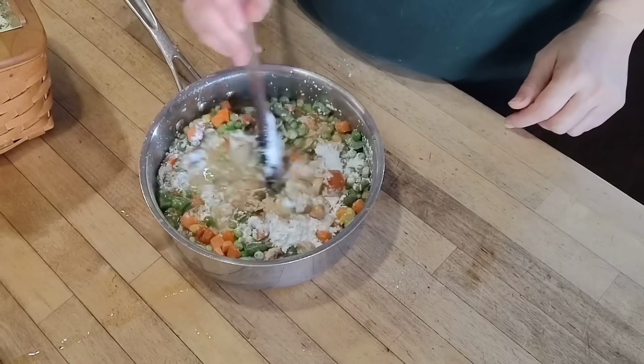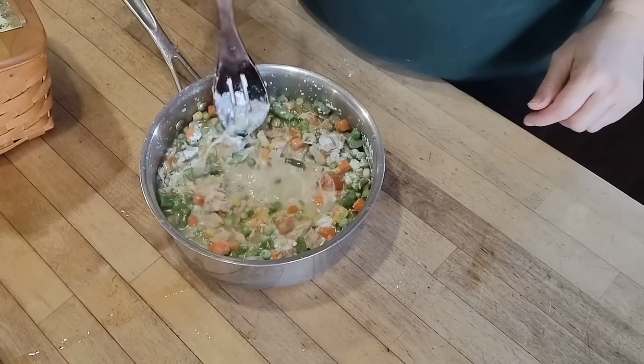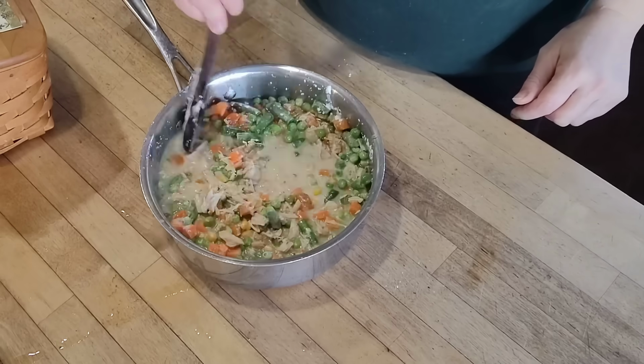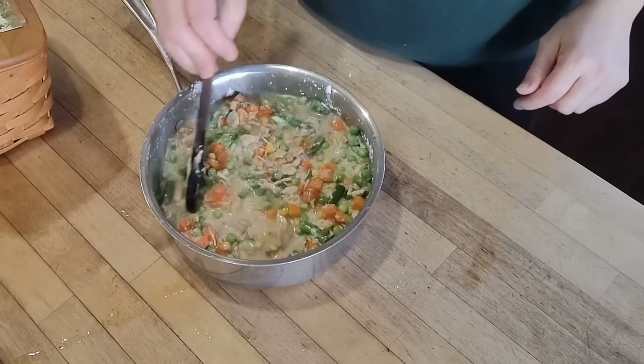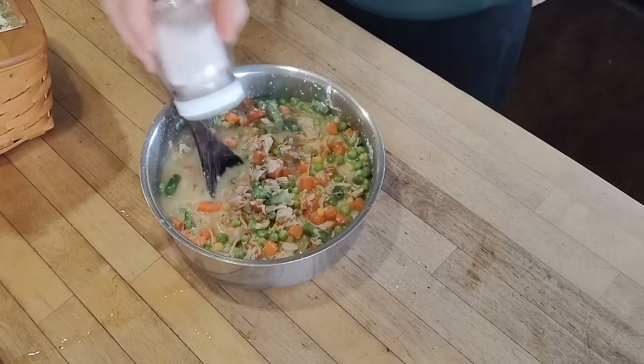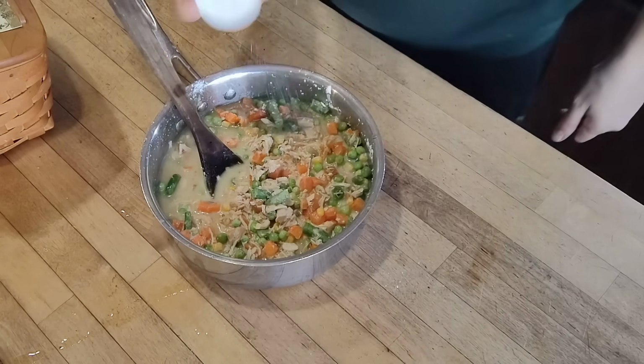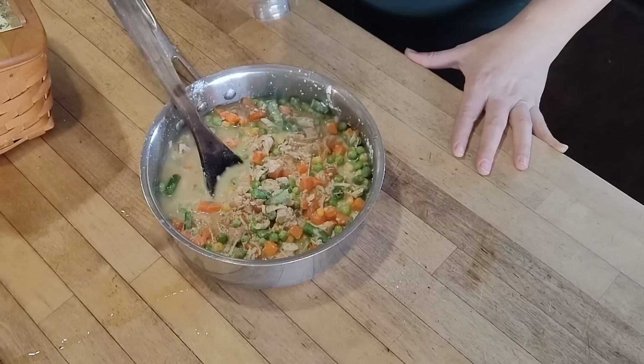For this lunch, I decided to make a chicken shepherd's pie. I know that with lamb it's called a shepherd's pie. With beef it's a cottage pie. Is there a name for a chicken version of this? I don't know. Are we going to call it like a farmhouse pie or something? I guess that's what we'll go with, a farmhouse pie.